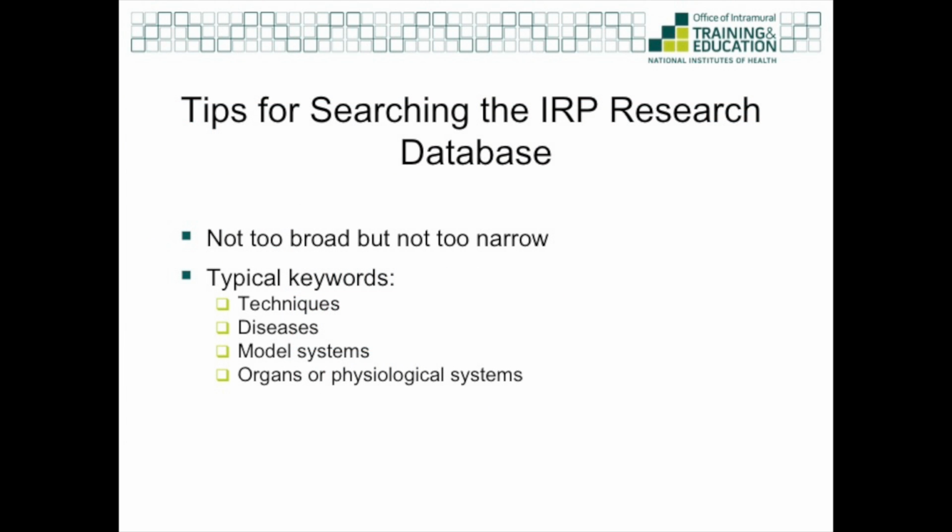You don't want to put in keywords that are too broad, for example, cancer or cardiovascular disease. Those are probably too broad. But you don't want to use too narrow of a search either. If you put in a very narrow search term, you only get back 1 or 2 investigators. Just try to expand a little bit to increase the number of investigators that come back.